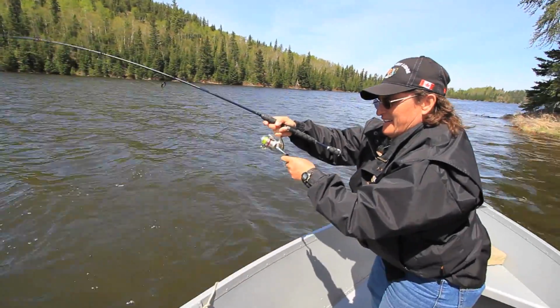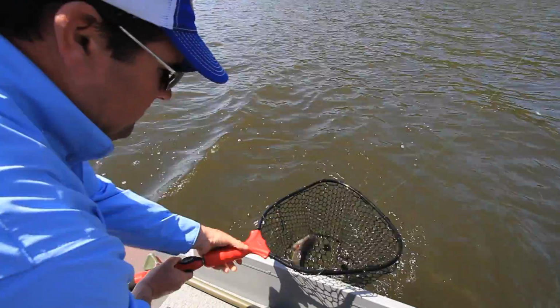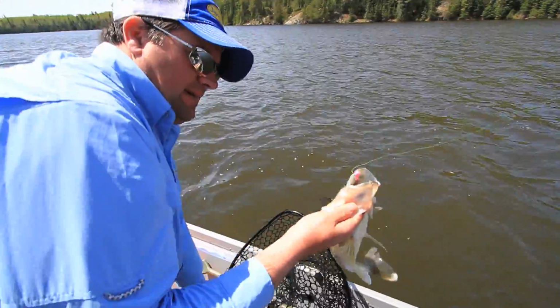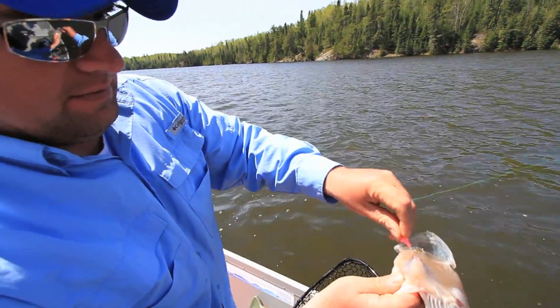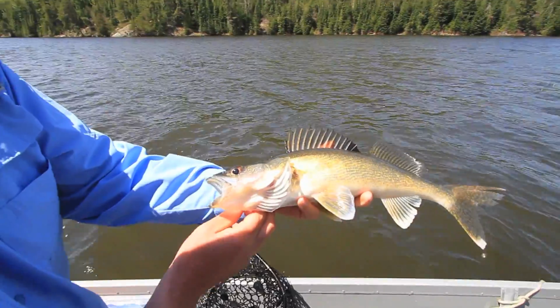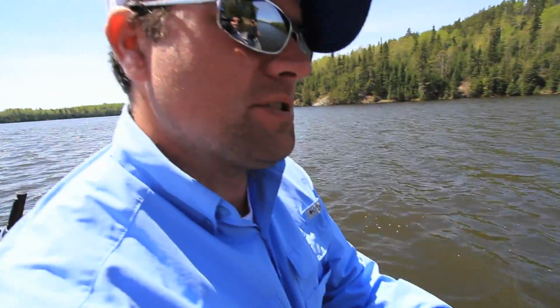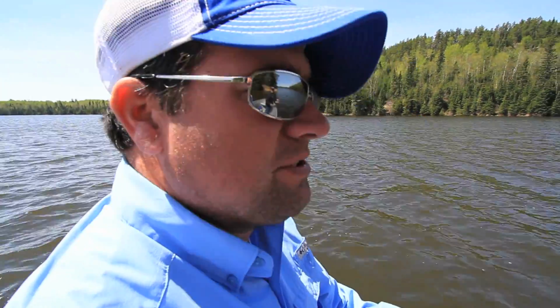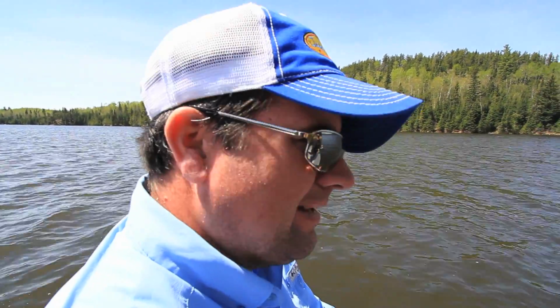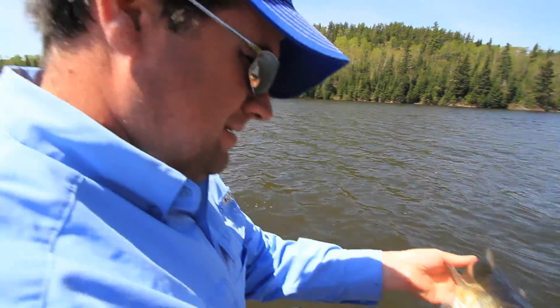Well, that water is just so clear. You see him fighting down there? There, came right out, but yeah, that's just a beauty. You know, that's something we should probably point out too, and this has happened before up here: we're in 6, 7 feet of water, fairly shallow, and these fish are right below the boat. And we're fishing under the boat. They don't spook from the boat, do they? No, not at all.